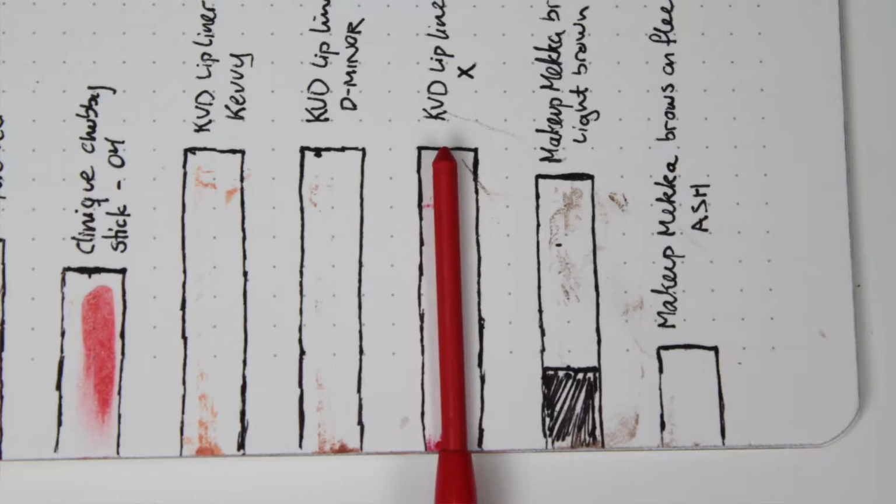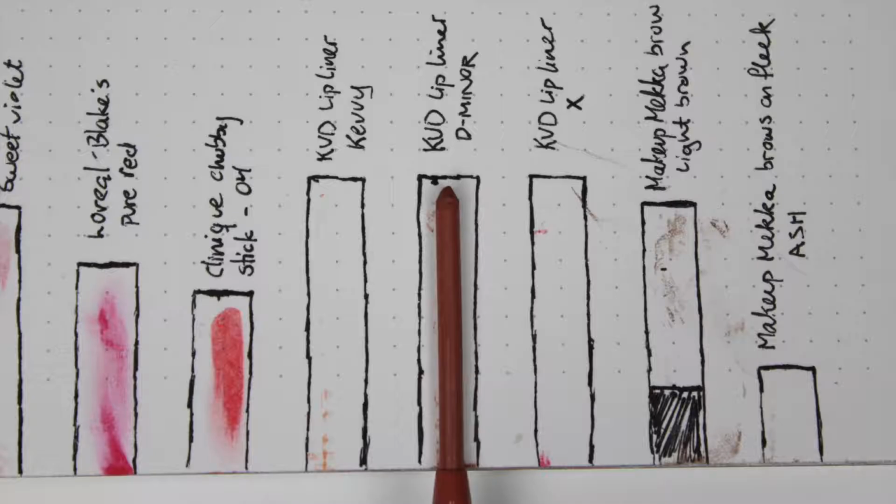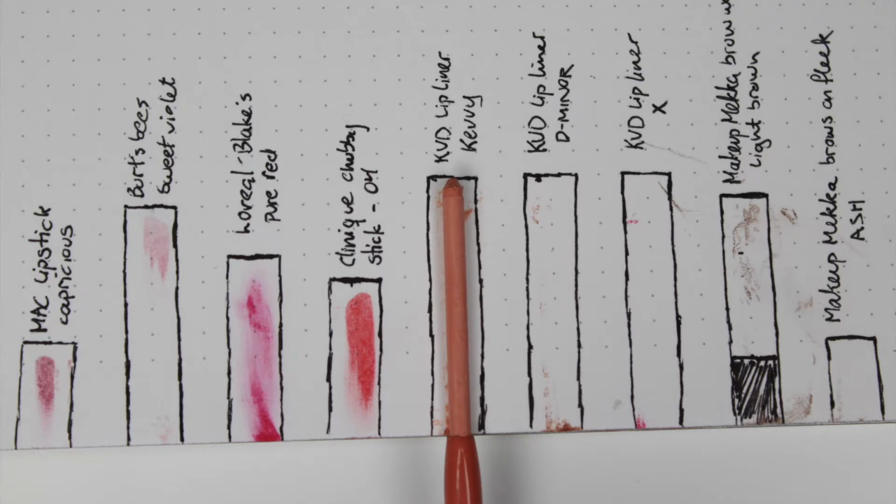One of those things that I have had from her in my collection for nearly a year now and barely used was the Everlasting Lip Liner Collector's Edition that came in what looked like a giant envelope. So I'm starting with 3, and I'm starting with the shade X, which is a red. I'm starting with D minor, which is sort of like your lips, but better colour for my lips. So it's a neutral beige. And I'm starting with Kevi, which is a very light peachy beige.